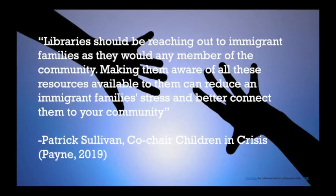I will leave you with this quote from Patrick Sullivan, co-chair for Children in Crisis, a project of Reforma. Libraries should be reaching out to immigrant families as they would any member of the community. Making them aware of all these resources available to them can reduce an immigrant family's stress and better connect them to your community.